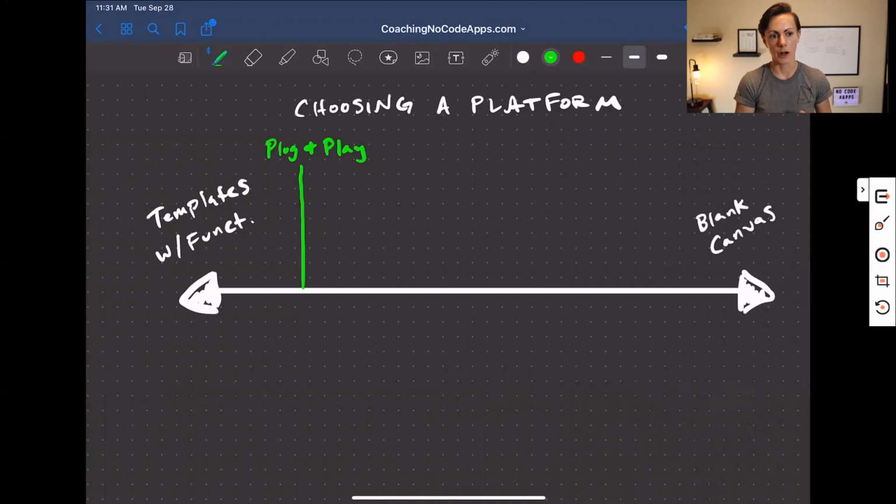So if you are not really interested in having a lot of control over the specific processes in your app, the specific functionality, how it's carried out, how it looks, how it operates, then plug and play might be the path for you. If you really just want to focus on all the other stuff and just get something up and running and maybe sacrifice some of the control, this can be a route for you.